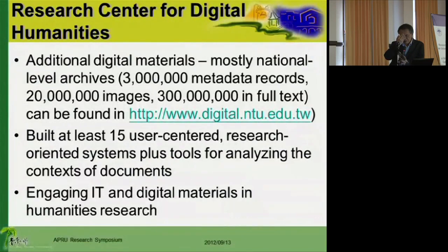What's special about our work is that we really emphasize system building. In other words, we build systems which I think are user-centered and especially emphasize being used by researchers. When people talk about systems, they talk about how they can do search, but to us, search is the most basic function. What researchers need is to find the context, the relationships among the documents that they have found, which is what we emphasize.